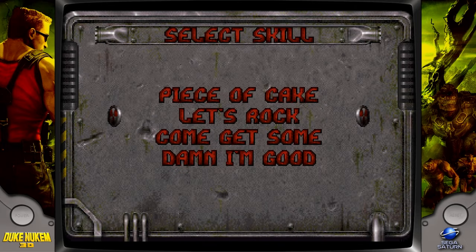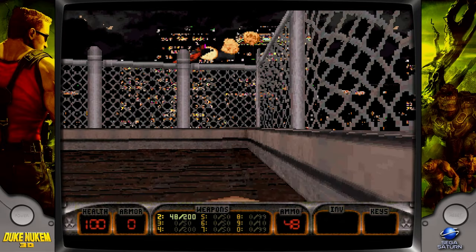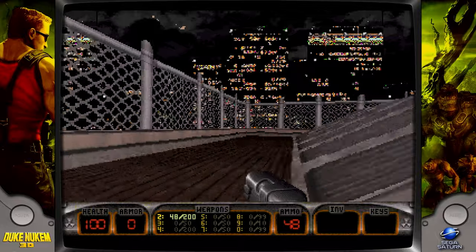Let's rock. I usually play Come Get Some. I don't know why I didn't do that there. This is only a test anyway. Just a test. Damn, those alien bastards are gonna pay for shooting up my ride.